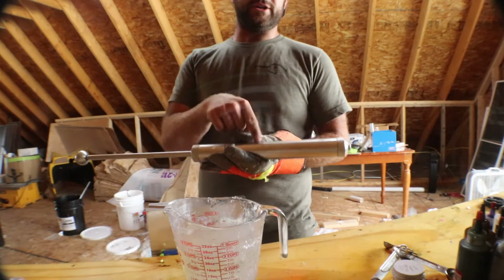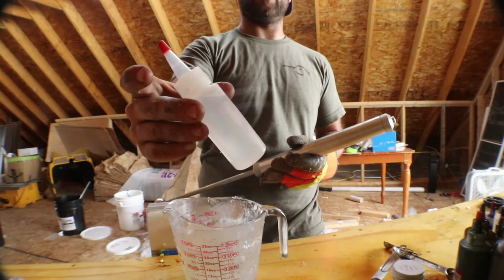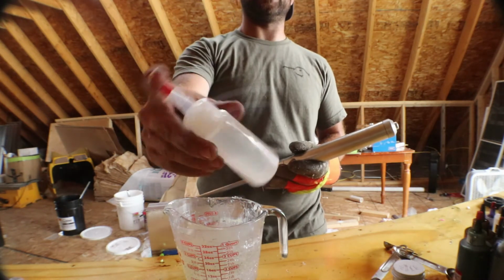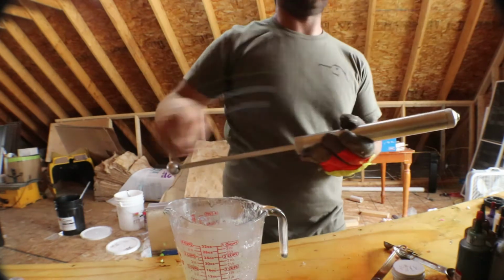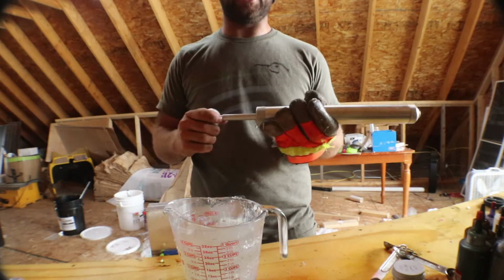I have already lubed these up with worm oil. Basically all I do is I just take my worm oil, I think this is Dead On worm oil, and I just put it in one of these cheap little squeezy cups and just drop it down there. A couple drops just to make it so that it should be nice and smooth.